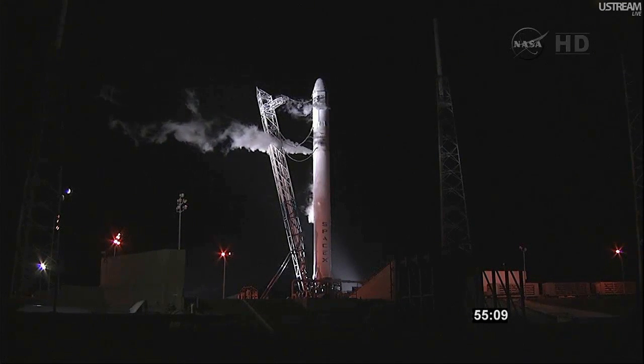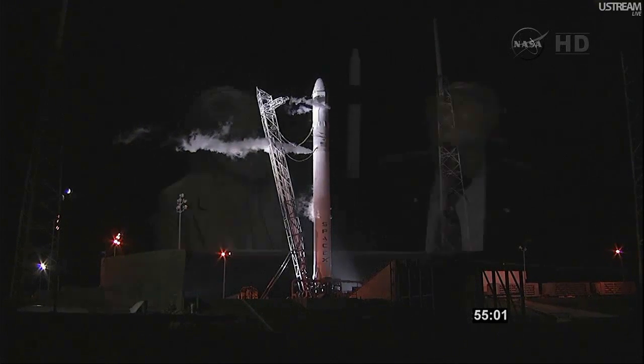This is Falcon 9 launch control at T-minus 55 minutes, 6 seconds and counting. Joining us now is Gwynn Shotwell, the president of SpaceX. And Gwynn, we'd like to start by asking you what it's been like to work with NASA, given that this is an entirely new way of doing business for the agency. And in what ways maybe has NASA been able to help?